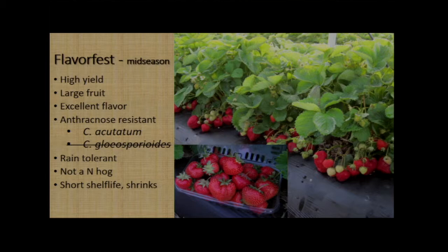It does have a shorter shelf life than I would like. It's still greater than Chandler, greater than Camarosa, which almost turn bad instantly as soon as you put them in the cooler. As soon as your customers take them home, if they don't eat them, they're going to be complaining. But they're not going to do that with Flavor Fest if they consume the fruit in about a week's time, which is about what you want.